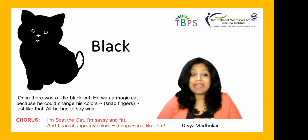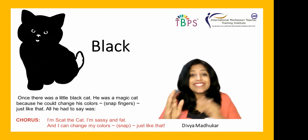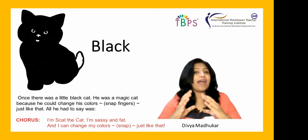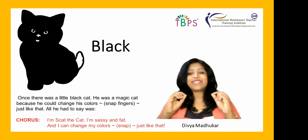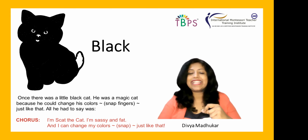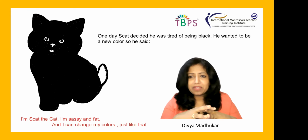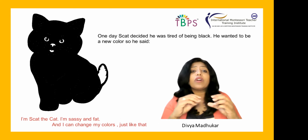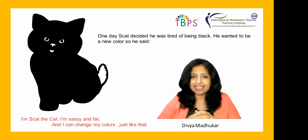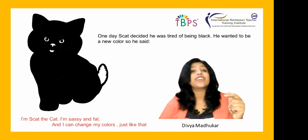Once there was a little black cat. He was a magical cat because he could change his colors just like that. And all he had to say was, I am Scat the Cat. I am sassy and fat, and I can change my colors just like that. One day, Scat decided he was tired of being black. He didn't want to be black anymore, and he wanted a new color. So he said his magical words, I am Scat the Cat. I'm sassy and fat, and I can change my colors just like that.